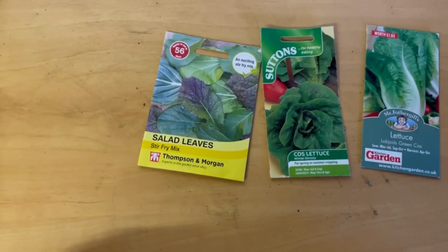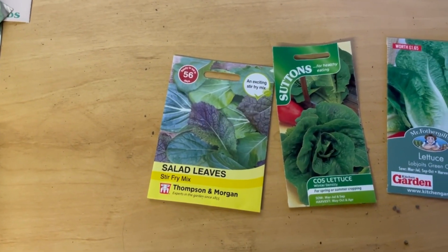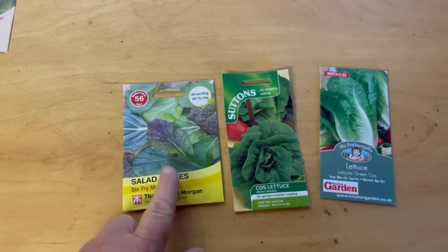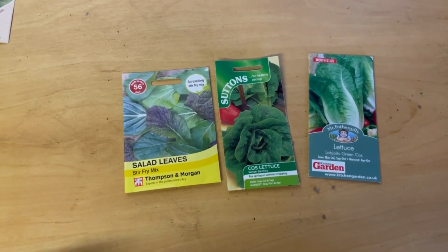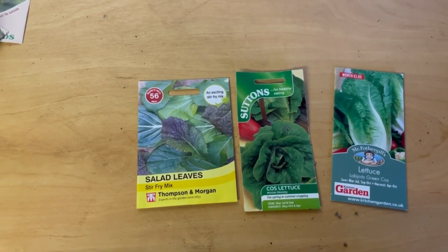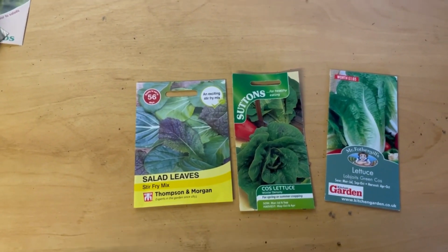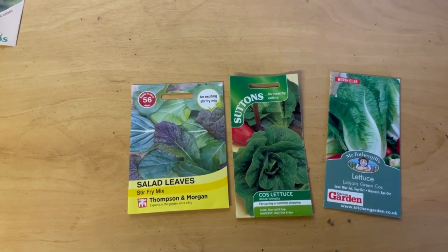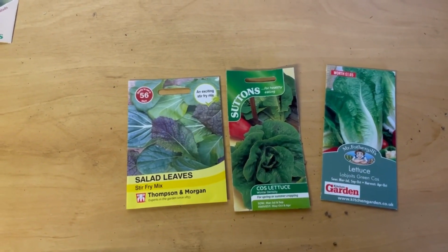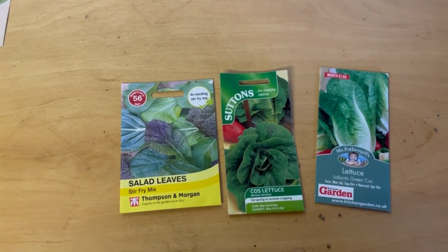But the ones that I am growing are a stir-fried mix salad leaves, and they're 56 days. So if you sow that in the first week of September, you will get a crop in, you know, November time, depending on where you sow them. If you sow them in trays, might be a little bit longer, but if you sow them straight in the ground, you'll be absolutely fine.